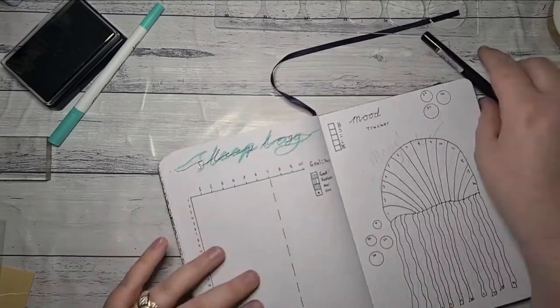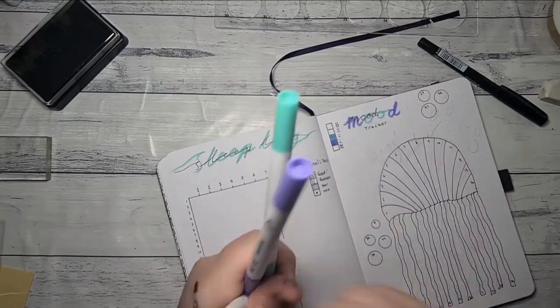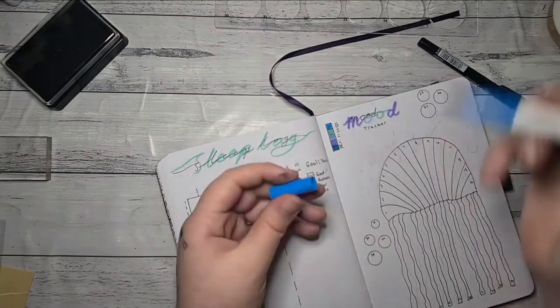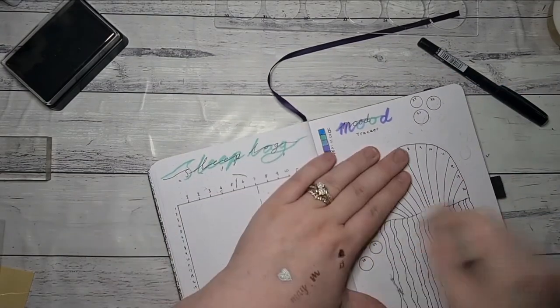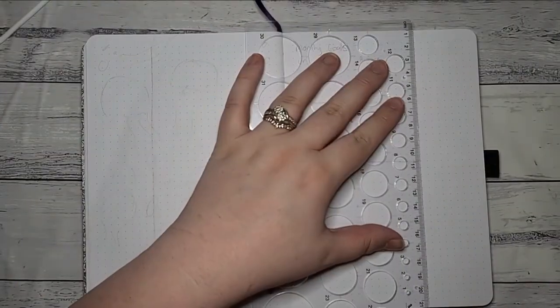So with my study tracker, brain dump, and sleep log, I didn't like how I had written the titles out with just the brush pen, so I went back through with my fine liner. I'm still not 100% in love with it, but it works, so we're just leaving it at that.